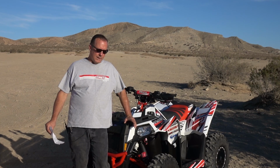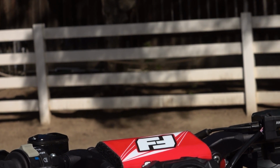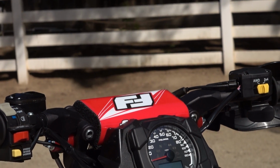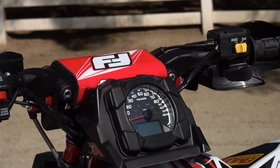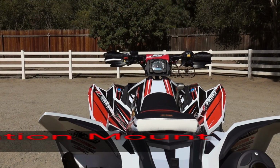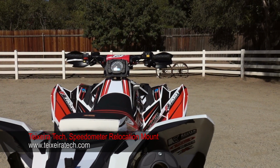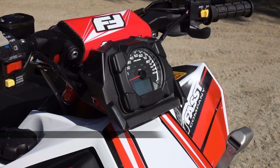And then of course, while you're taking off and ripping on the thing, you kind of want to see how fast you're going. So Teixeira makes a nice little speedo mount on there, which I never have time to look at, see how fast I'm going. I'm always just too scared to look down. Switching to an aftermarket handlebar forces you to relocate the Scrambler's gauge cluster. Teixeira Tech's speedometer relocation mount solves that problem.